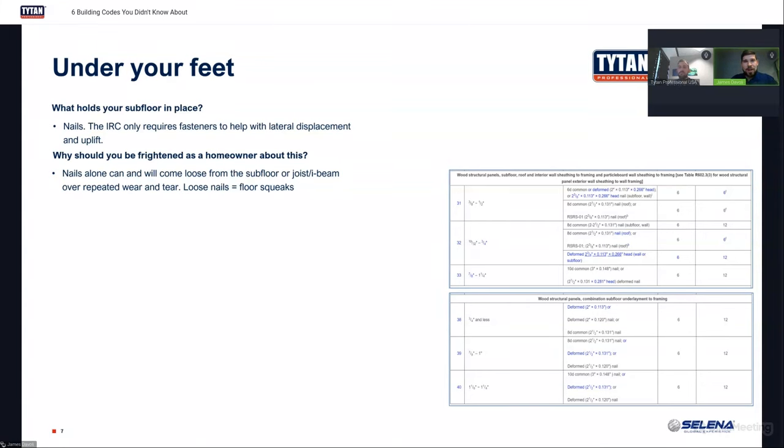And did you know that floor squeaks are among the top reasons? Samuel, was it number two whenever we talked about this in our first webinar? Yes, it was the second most. The second most reason for callbacks are floor squeaks, because it is something that is very serious.